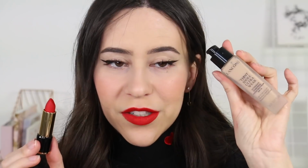Lancôme, I feel like they deserve so much more love. I don't give them enough love. I'm always raving about the Tint-In foundation, but their lipsticks are literally amazing. This specific color, which is 505, is part of the L'Absolu Rouge Drama Matte lipsticks, in the color Adoration.